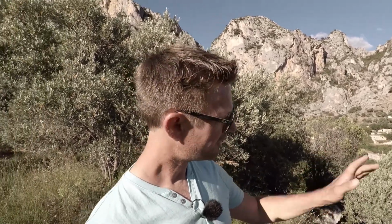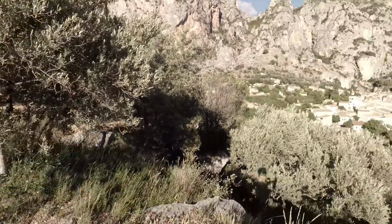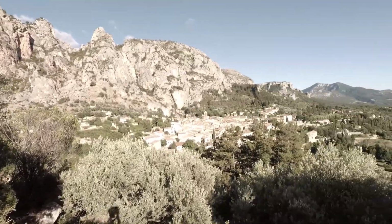But this morning in the tourist office they said to me, if you really want a different view, you need to walk out of the village and then walk around a path, and you end up in an olive grove and you look over towards the village that's over there. So if I just turn the camera, you should be able to see what it is I'm looking at. So it's just over there.